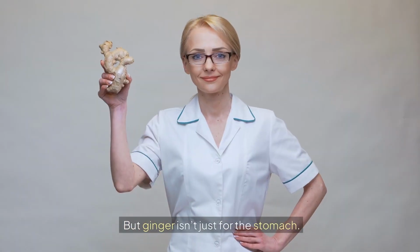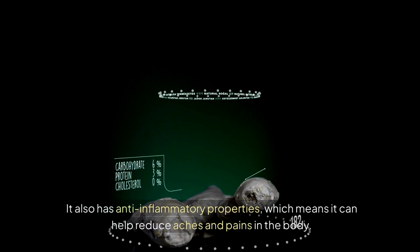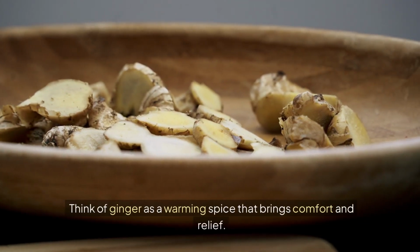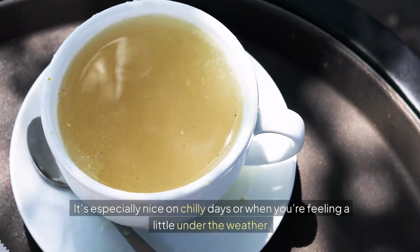But ginger isn't just for the stomach. It also has anti-inflammatory properties, which means it can help reduce aches and pains in the body. Think of ginger as a warming spice that brings comfort and relief. It's especially nice on chilly days or when you're feeling a little under the weather.